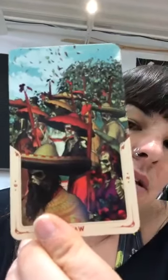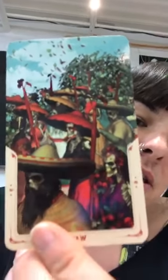There we go. All right, so here we go. And then the Santa Muerte Tarot, it again looks like a procession. It looks maybe even like a parade. It's a bunch of skeletons, so it's kind of hard to tell what they're feeling, especially by their faces. So that's a little bit difficult.